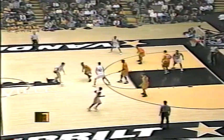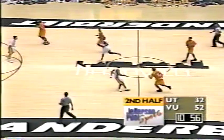Shot clock down to 8. Maddox is going to take him one-on-one. Drives down low. Under he goes for the shot. Good by Maddox. Maddox is the man to whom they go for his 9th point. And it is now 52-32.